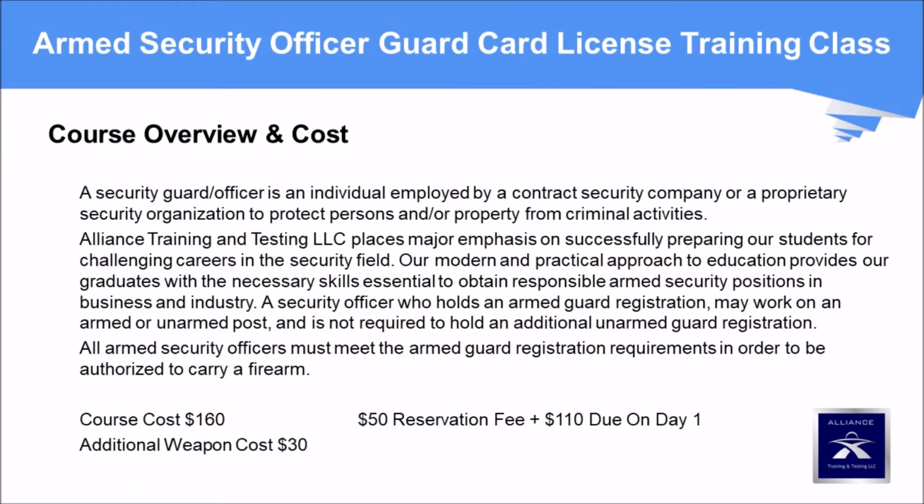Course Overview and Cost. A security guard officer is an individual employed by a contract security company or a proprietary security organization to protect persons and/or property from criminal activities. Alliance Training and Testing LLC places major emphasis on successfully preparing our students for challenging careers in the security field. Our modern and practical approach to education provides our graduates with the necessary skills essential to obtain responsible armed security positions in business and industry.